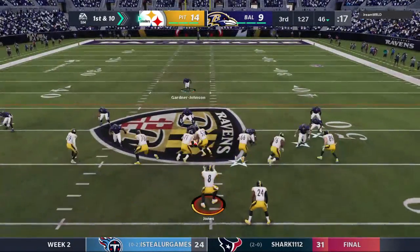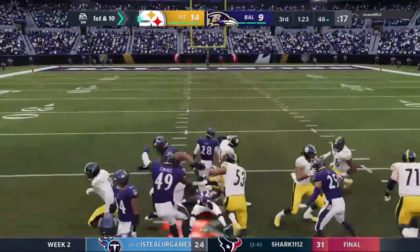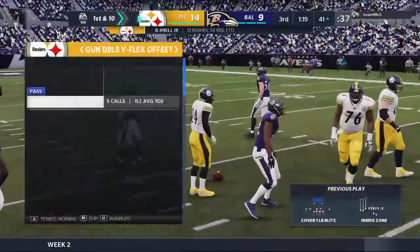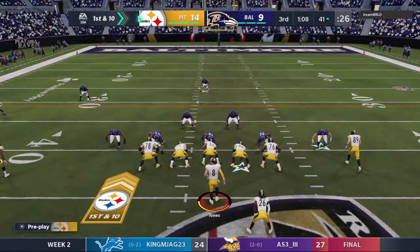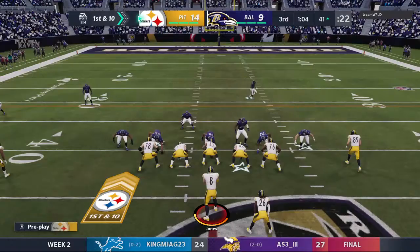Snell on the shotgun handoff. And they're well past midfield, just a yard or two shy of the 40. Another nice gain, 13 yards that time, and another first down. A gain of 13. So in Raven territory now. Here's a 1st and 10 at the 41.